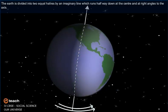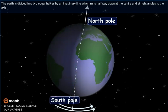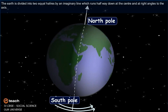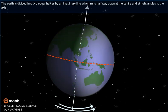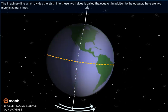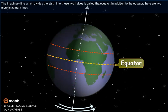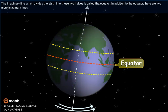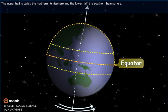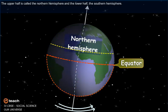The earth is divided into two equal halves by an imaginary line which runs halfway down at the center and at right angles to the axis. The imaginary line which divides the earth into these two halves is called the equator. In addition to the equator, there are two more imaginary lines. The upper half is called the northern hemisphere and the lower half the southern hemisphere.